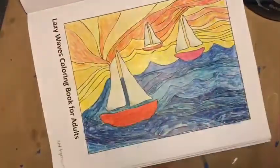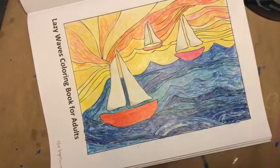This is my finished page. I'm not going to do anything else to it. That is our finished page. Wow, it's already 11 o'clock, you guys.